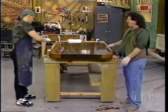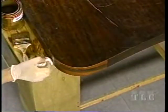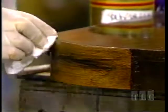I want to take some of this. I'm never going to be able to talk about this tabletop. Sure you are. That's just solid Van Dyke brown that's going to go on top. Remember, wood always has a myriad of levels to it.